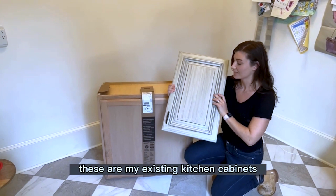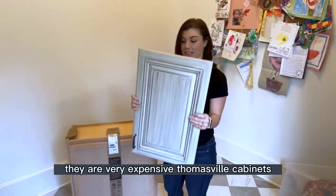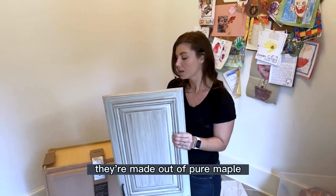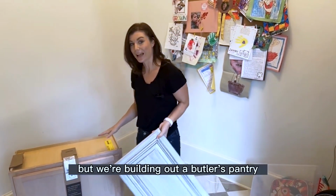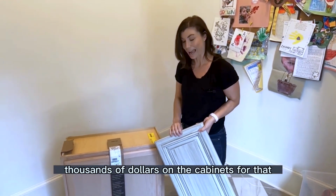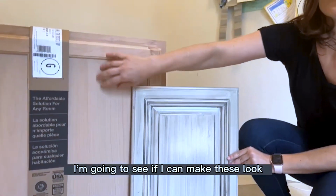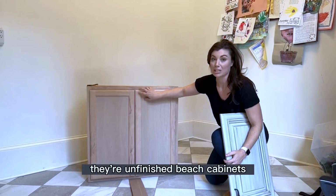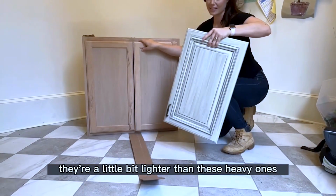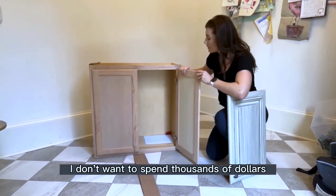These are my existing kitchen cabinets. They are very expensive Thomasville cabinets. They're heavy, they're made out of pure maple, but we're building out a butler's pantry. And instead of spending thousands of dollars on the cabinets for that, I'm going to see if I can make these look like my Thomasville ones. They're unfinished beech cabinets. They're a little bit lighter than these heavy ones, but again, I'm using these for a butler's pantry. I don't want to spend thousands of dollars.